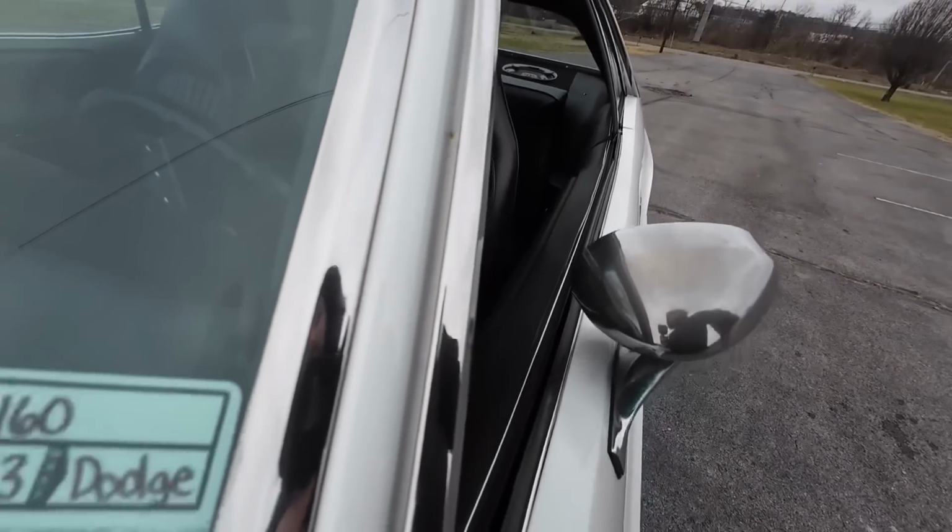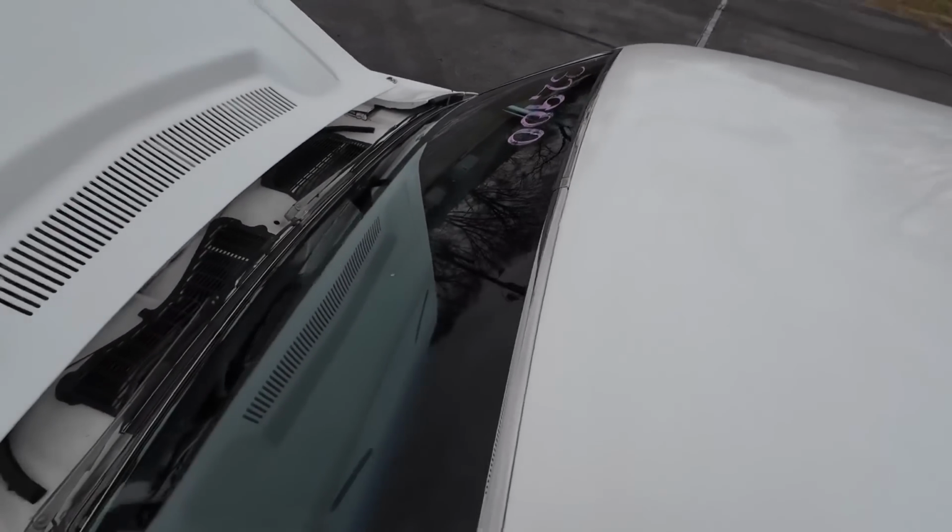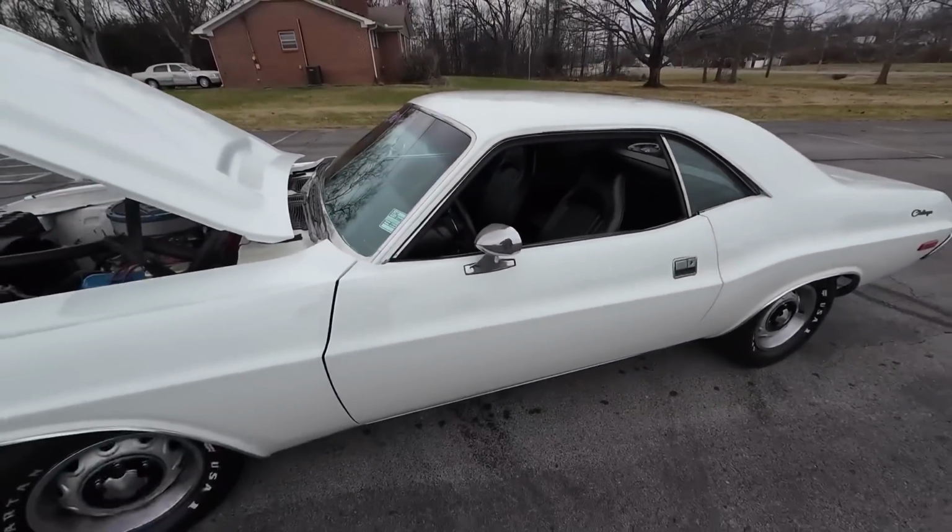Pillar. No spot here. Got some rust popping up here. Chip. Crack. And up over the roof. And we're good. Let's check out this interior.